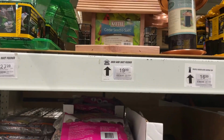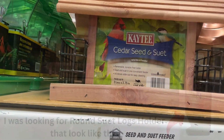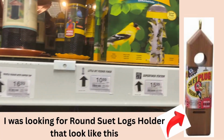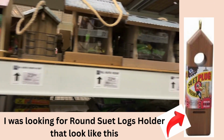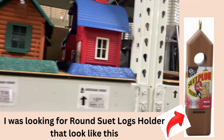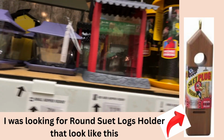Here's a cedar seed and suet holder. Not so sure. Pitch station. Still looking for the holder that will work for the suet logs. I don't know if I can find that. I don't know if they have any left. We'll have to see.